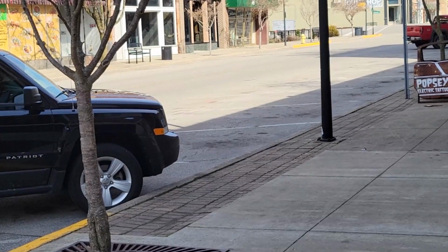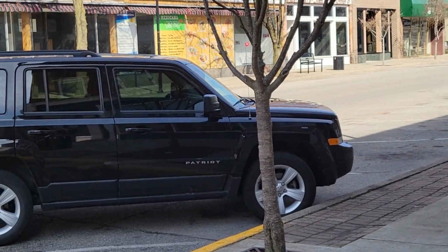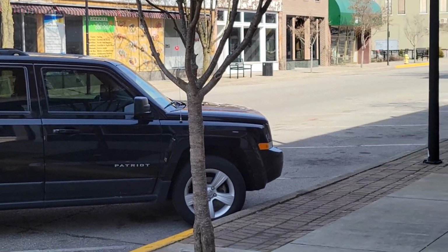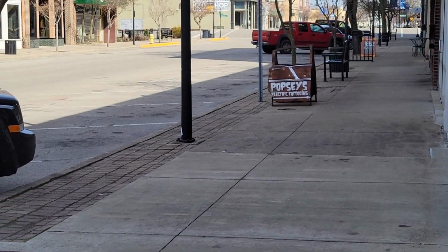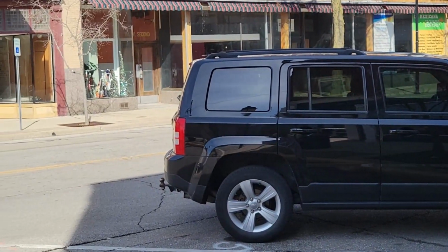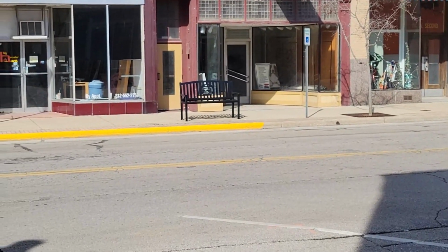Now, downtown Seymour was developed starting in the 1850s, but most of the old brick structures that you see standing today were put in starting in the 1860s, went through like the early 1900s, and the first floor commercial facades that you see have all been changed, some of them multiple times over the years.